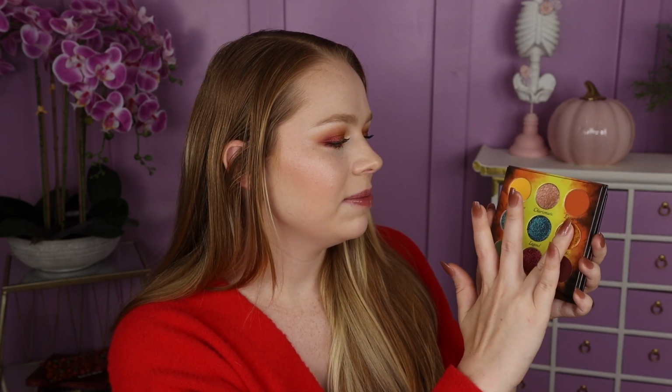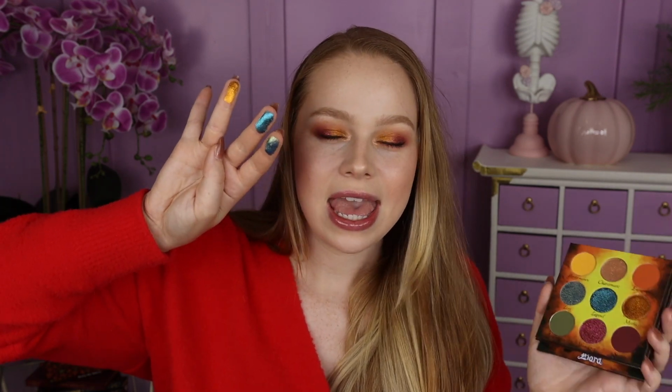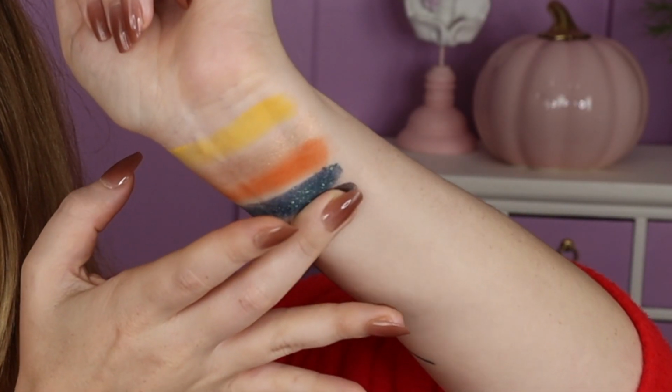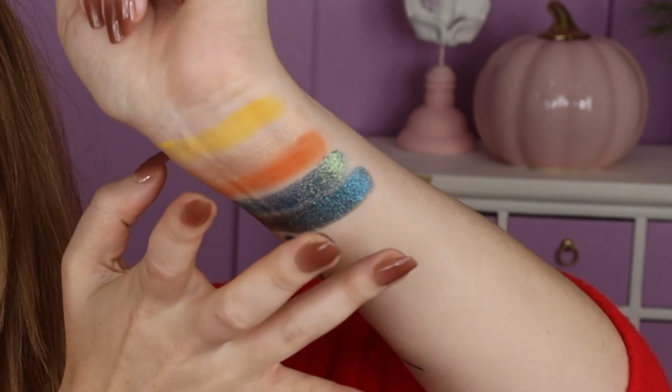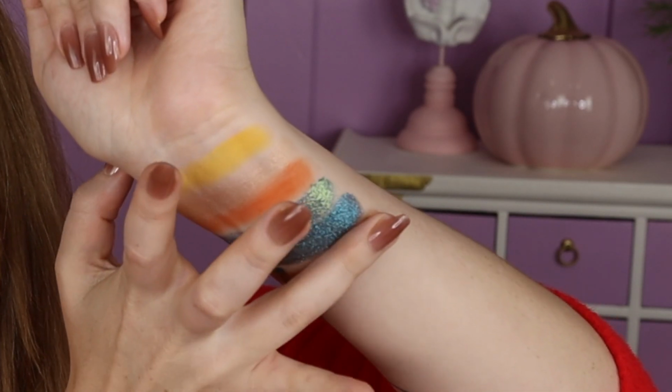And then we've got Mythic, which, you guys know, I can be kind of picky about my golds, but this might be one of the prettiest golds I've ever seen. It's just so intense, so vibrant. I feel like it has an antique gold kind of feel to it. Look at that gold.